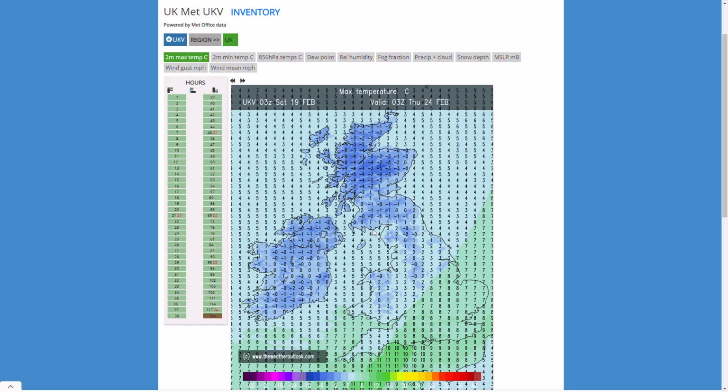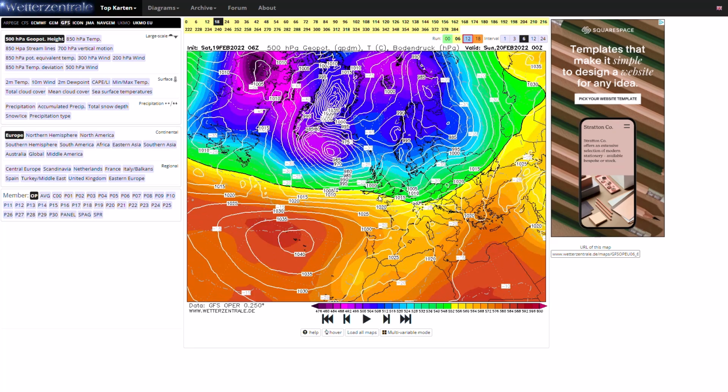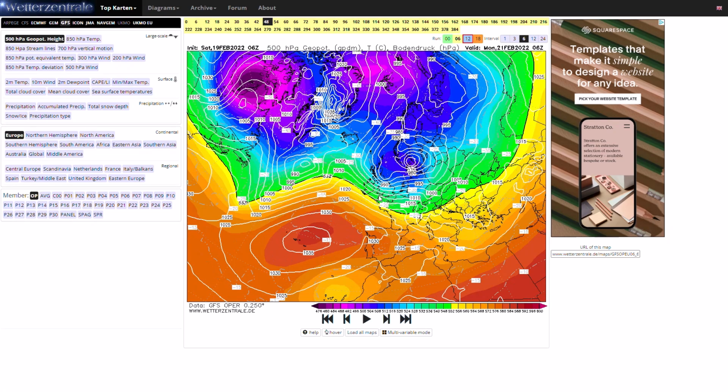Now, if we do have a look at the GFS run, have a look at what's happening over the next couple of days. You can see that little low pressure system that moved through, bringing those weather fronts. And then we generally see another quite severe low pressure system move through. And as I said, it could have been a named storm if we hadn't come off the back of even more severe storms. But that low eventually moves.